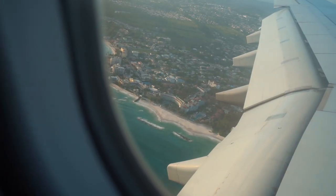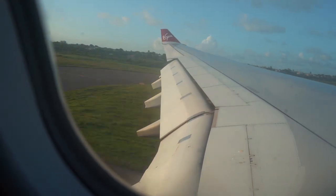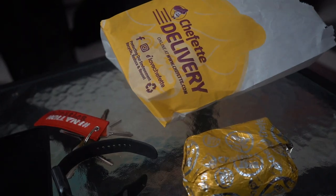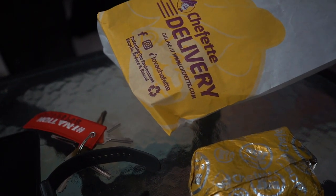Final approach, and there it is. We were landing in Barbados. By the time I took care of all the formalities, got my bags, it was time to head home, but not before visiting Chaffet. Had to be done.